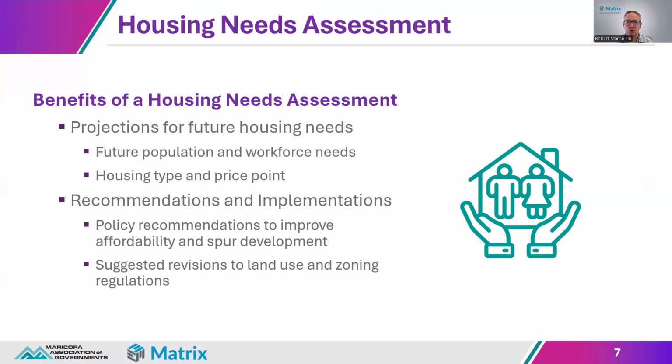And then we can do an analysis of salaries. And that's where you can look into the types of housing and price point that we can recommend to a city. And if there's a gap in certain price points based on workforce need and salary, we can make those recommendations to maybe strengthen one sector over another, or where the jurisdiction should focus on certain housing types rather than another. So that's also where the recommendations and implementations come into play.